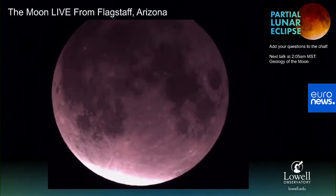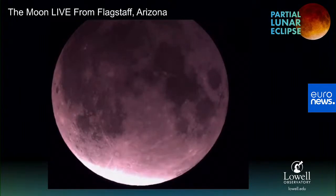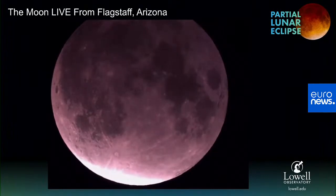Rez, you want to talk about what that means and what's going to happen next? Yeah, so basically the moon has entered into the Earth's shadow as much as it is going to tonight. Right now, about 99% of the moon is in that shadow. And what we're seeing for the most part here is this pink color, right? This happens with lunar eclipses.